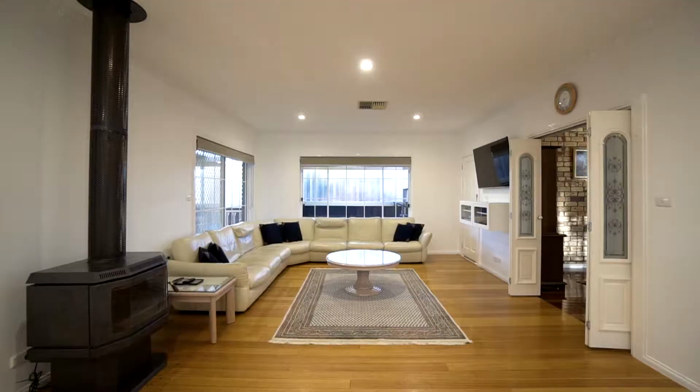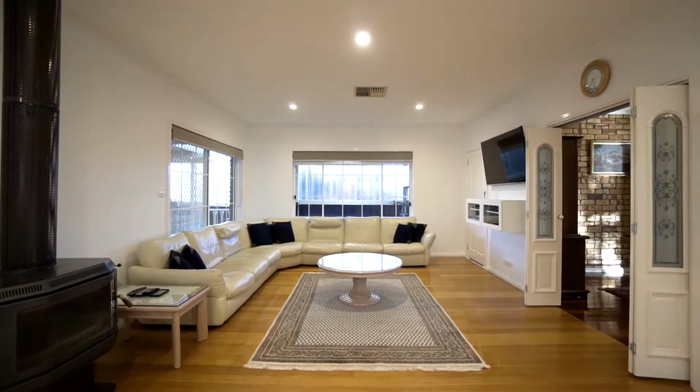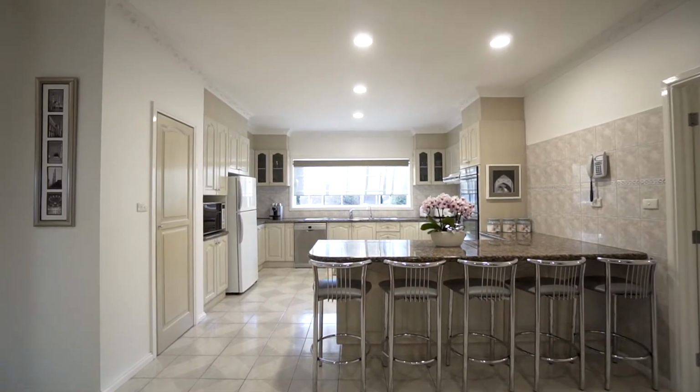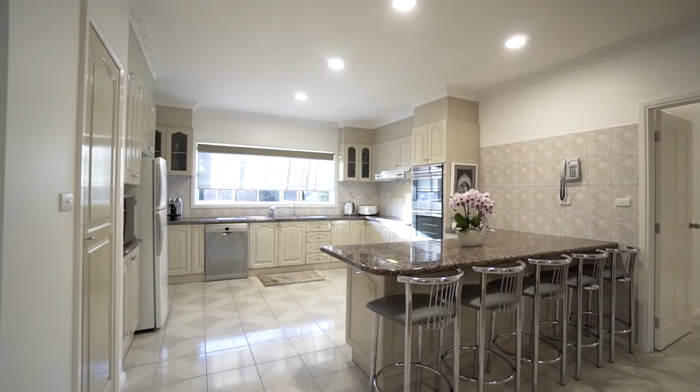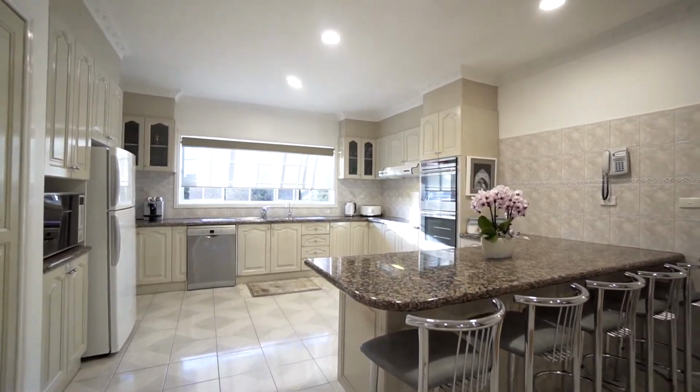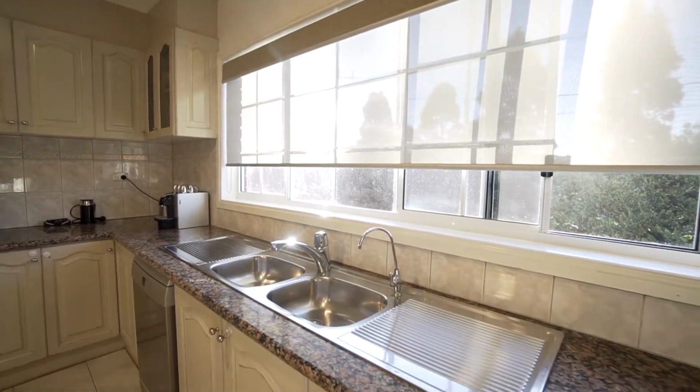And a dining meals area within a magnificent kitchen adjacent to this. With the beautiful American oak cabinetry, 38 cupboards for storage, or any master chef who loves to cook, I'm sure that they'll enjoy the 900mm appliances.